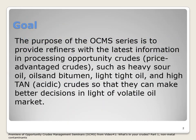The purpose of the OCMS series is to provide refiners with the latest information in processing opportunity or price advantage crudes, such as heavy sour oil, oil sand bitumen, light tight oil, and highly acidic crudes so that they can make better decisions in light of a volatile oil market.